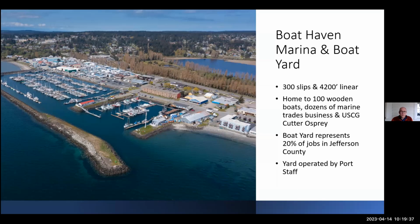And what you see here is the commercial basin with priority tie-up for fishing vessels, the U.S. Coast Guard cutter Osprey. Coast Guard's had a continuous presence in Port Townsend since something like 1856. So pretty remarkable history. And then that upland boatyard. I'll talk a bit more about the boatyard and show you a little video tour of it shortly.